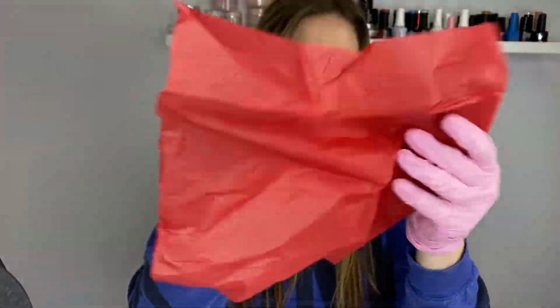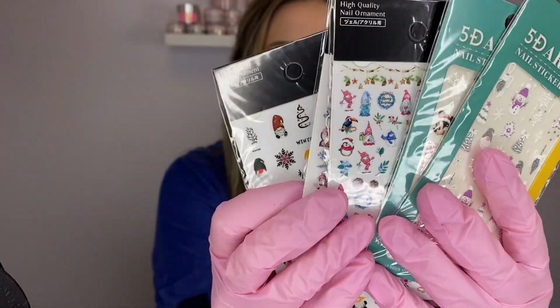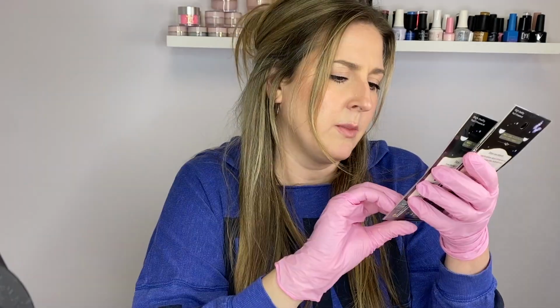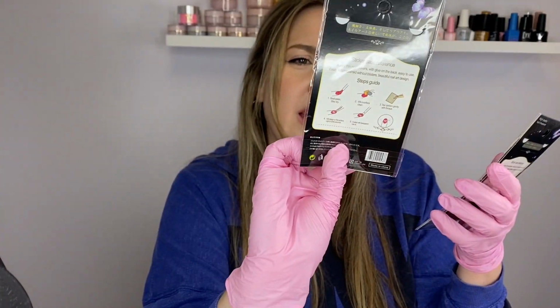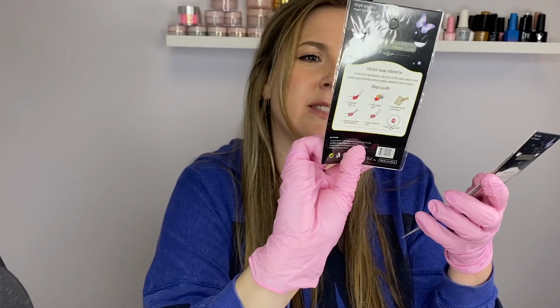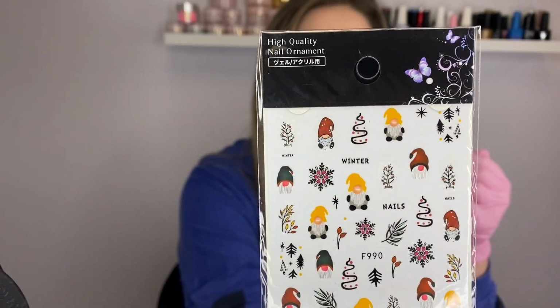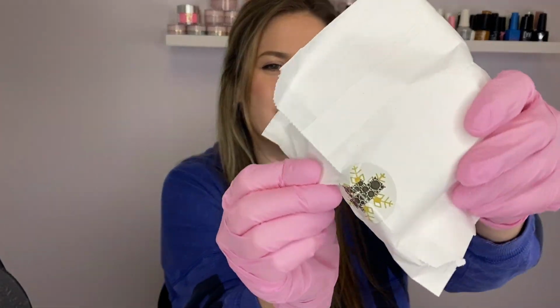three. Number three: May your days be merry and your nail art be extraordinary. Very cute. Let's see. Oh, look at all these stickers. This is already so much better than any of the other ones that I've opened. You've got snowmen and gnomes, Minnie Mouse, Christmas gnomes, snowflakes, pine cones, pine trees, Christmas trees, penguins. Oh my gosh, look how cute that is. Stop it. Look how cute those are. Are you kidding me?